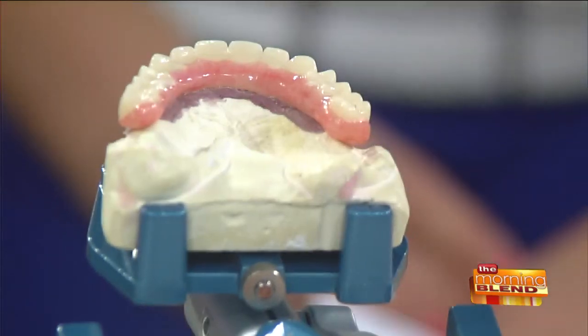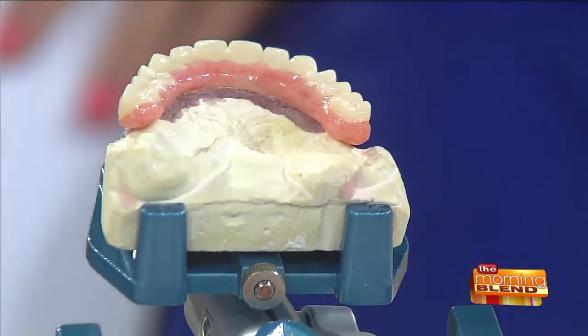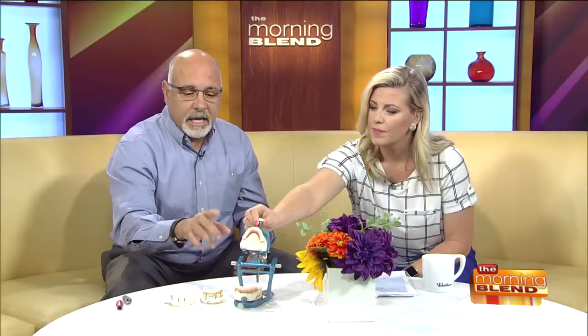When the implants are placed, we have to have a healing period of about 4 or 5 months or so, and then after the implants have healed, we can go ahead and make the more permanent restoration. We make it out of a material called Bruxar, which is a high-level, very highly aesthetic prosthesis. It's gorgeous. They look really, really nice.